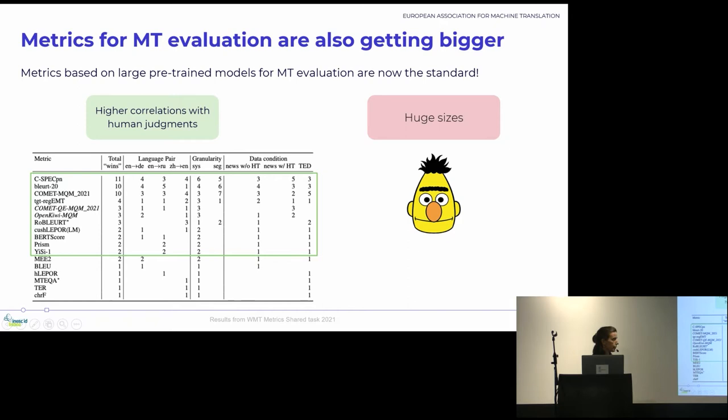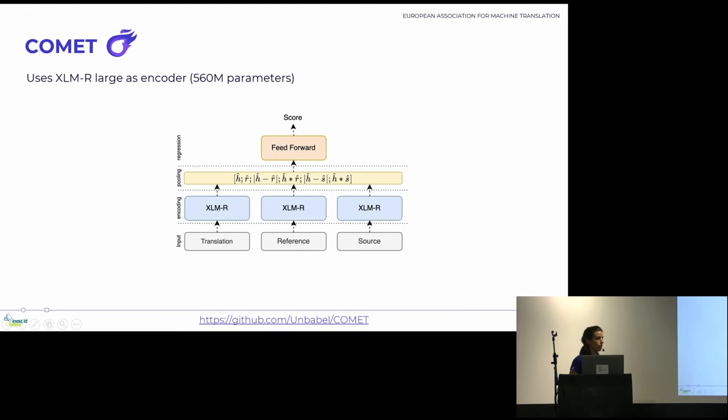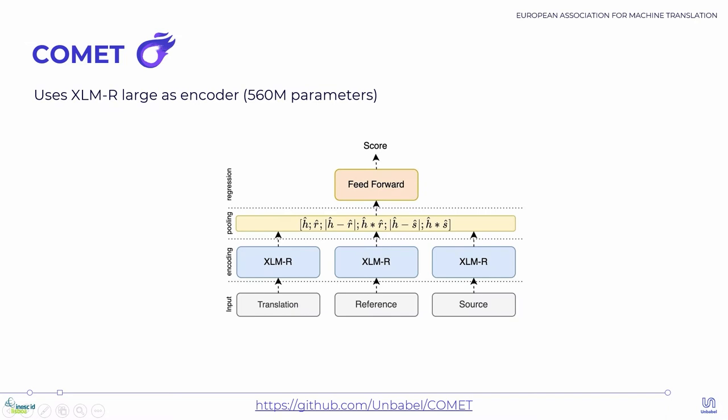But COMET is no exception. So we developed COMET, a state-of-the-art metric, but we are aware that we are using XLM-R large as an encoder. And this encoder has 560 million parameters. So I'm putting here the architecture, just as a brief summary of how COMET works. We have three inputs, while other metrics only use two, the reference and the translation. We also use the reference and the translation, the hypothesis that we want to measure the quality of. But in COMET, we also use the source. We input them and encode them using the XLM-R large model, and then we do average pooling with some clever combination of the embeddings that we get, and then we pass it to a feedforward layer where we do a regression task to get a score. And this score is the COMET score, which is going to tell us how good the translation is.